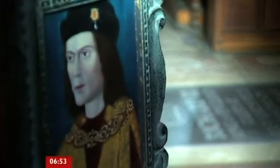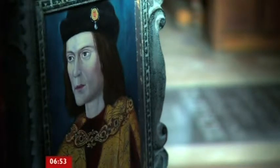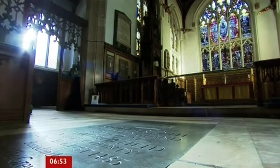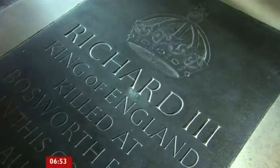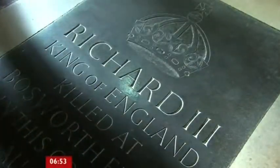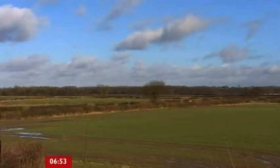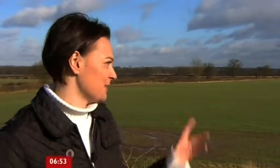Richard III, portrayed by Shakespeare as a hunchbacked monster who ordered the murder of his young nephews to secure his throne. He is one of our most notorious monarchs, yet he reigned for just 2 years. It was here at Bosworth Field in August 1485 that Richard was defeated by Henry Tudor. It's thought he was killed in the field behind me. Chroniclers record that he was pulled from his horse and set upon by the enemy.